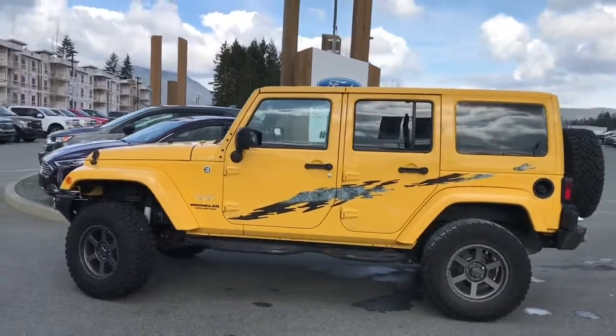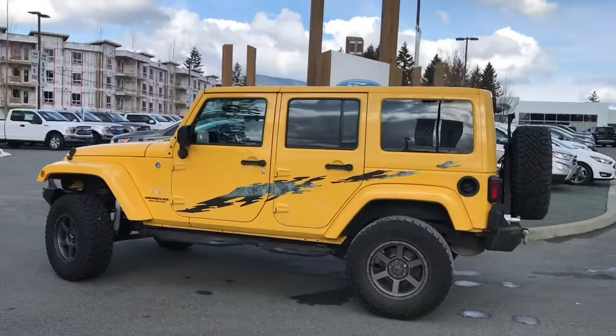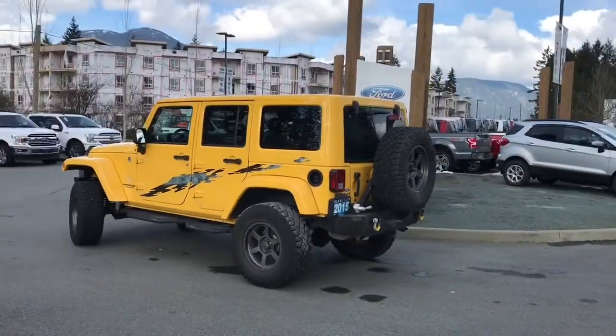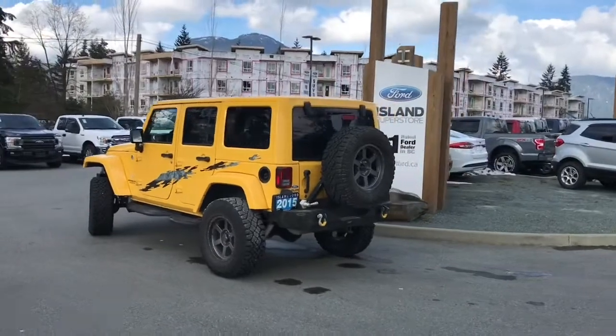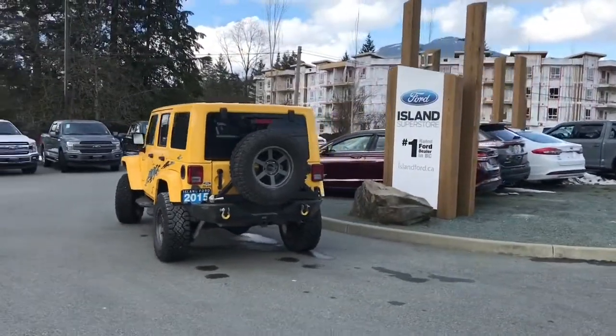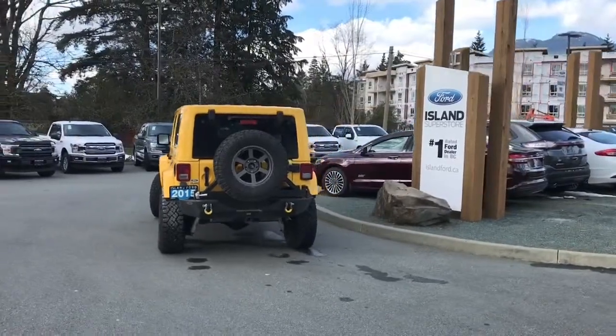Today we're looking at a 2015 Jeep Wrangler Unlimited Sahara in yellow with black leather interior, seating for 5, 4 doors, and the back has a swing gate. This also has a lift kit and it has a hard top. It's a 3.6 liter V6 engine and it's a 4x4.